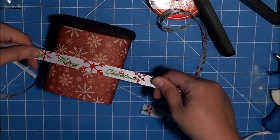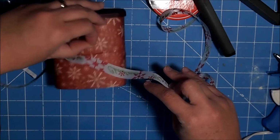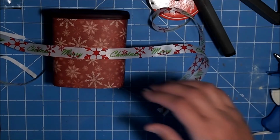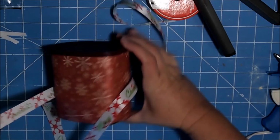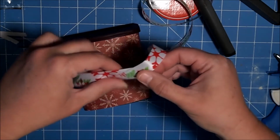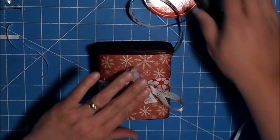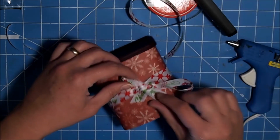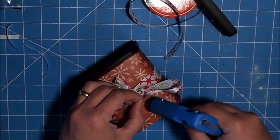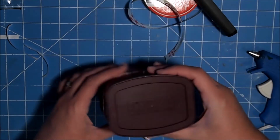Make sure it's right side up. This one has writing on it. There's a hot glue bubble there. There we go. And I'm just doing a very simple bow. Okay, just a simple bow.